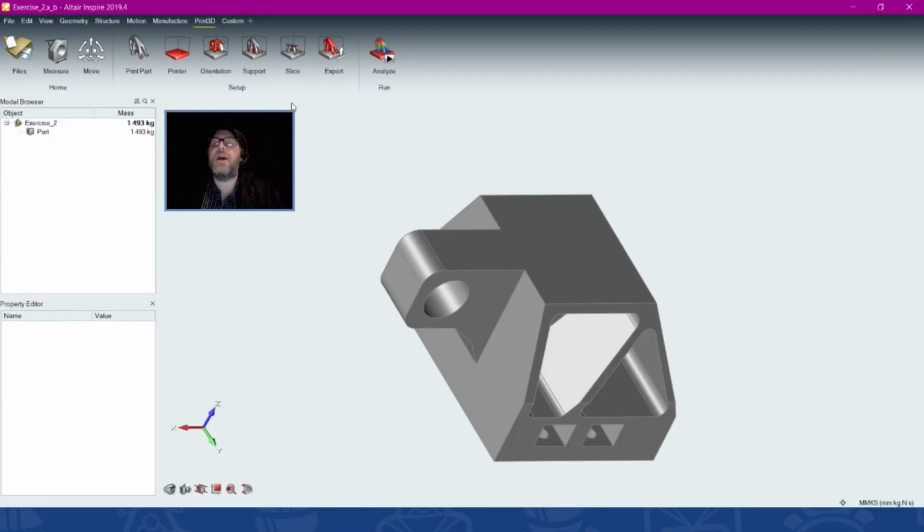But assigning the appropriate material is very important to make sure that our structural results and our optimization results are correct. And if you have material specifications that don't fall into one of those values or one of those types that are in our library, it's very easy to add a custom material to Inspire.